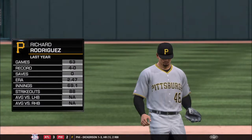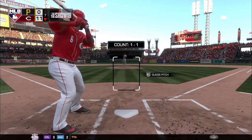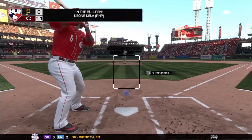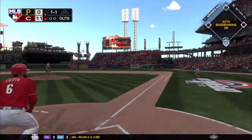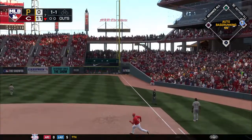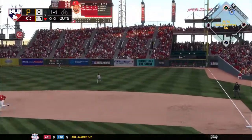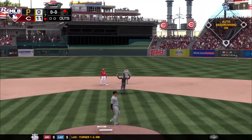Richard Rodriguez enters now in a mop-up role as he'll try to keep the deficit right where it is. Number 48. Stepping in, Phillip Ervin. He flew out in his last at-bat. Right side, fair ball down the line. And this one will bounce into the wall. Not in time, and he's in there with a double.